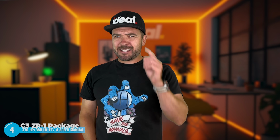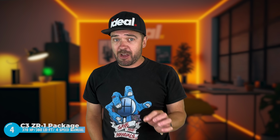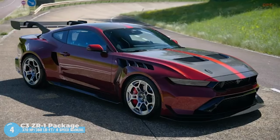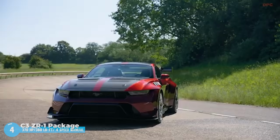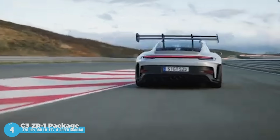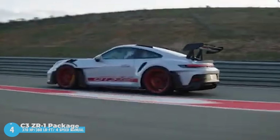But it really makes you think about what customers are willing to give up for performance. Importantly, the upcoming ZR1 will probably also face this dichotomy. Will they pull a full Mustang GTD and make it a barely street-legal race car, or go a more Porsche GT3 route that suits the road just as well as the track? But hey, they had like 50 plus years to figure it out, so I'm sure it'll be fine.